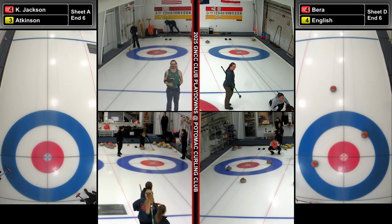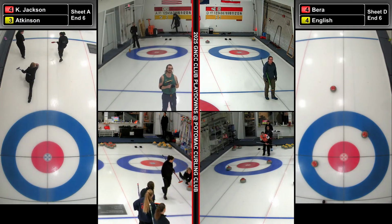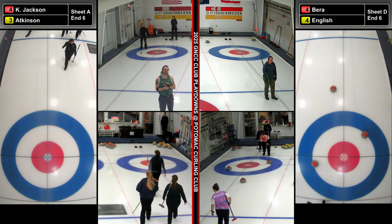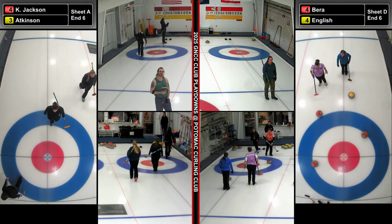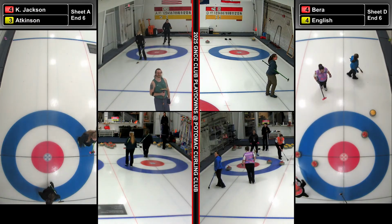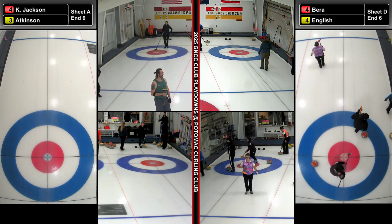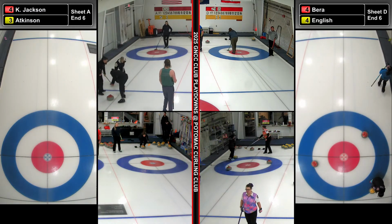I feel like every time I check in on sheet C, they're chasing pretty much every end. There was one end that they had a couple buried behind a corner guard. It was looking really good, and Alex came down and made just a pistol of a freeze to get them out of it. He's been curling for quite a long time and is a very good curler.